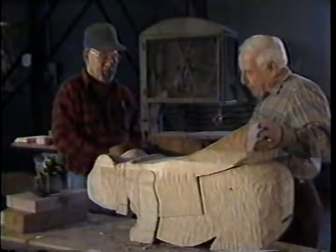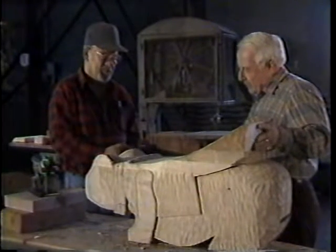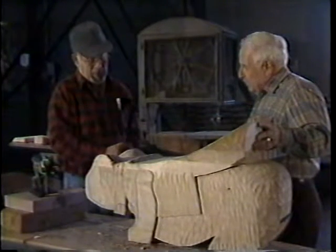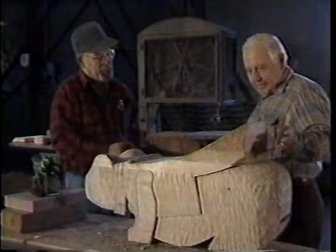This is a frog that will be used either on the carousel or as a stand for children to sit to have their pictures taken. It'll be made so that it can be put on the carousel. Now, it's sort of heavy.